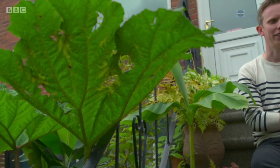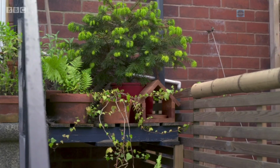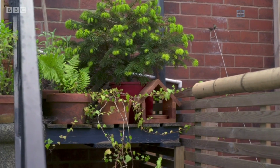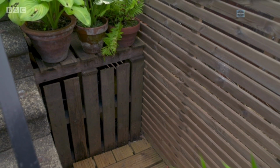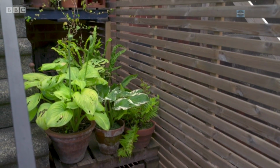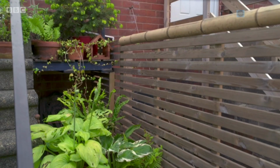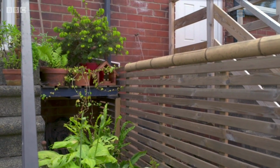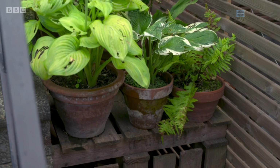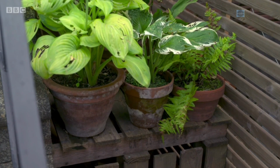On the left-hand side here was an unusable space. It was full of junk, and it's about 6 feet deep in deepest shade. So what I've done to solve that problem and keep the space usable is fix pallets at different heights with plenty of space underneath to store spring bulbs and all my tools. It's essentially a little shed, but with plenty of green roof space, and not just your typical sedum green roof. It's full of hostas and ferns.